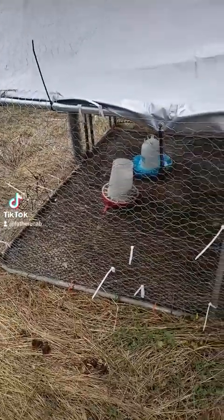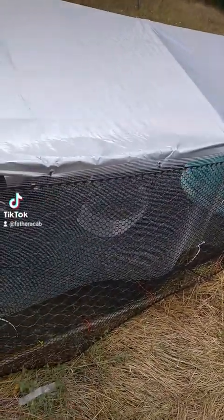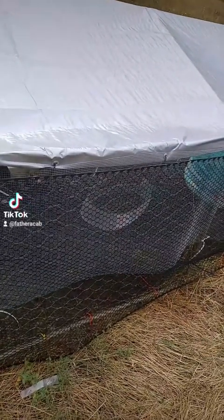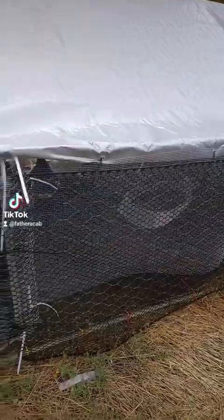So this pen here, it's actually a dog kennel. Like I said in the last video, it's a dog kennel that we just changed up. We got a kiddie pool in the back, and we got my son's old wash tub right there we're using as a wading pool, a little smaller wading pool, and they got their water and their food right there too.